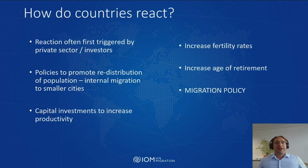And finally, the final reaction that we'll see from countries to address these demographic shifts is migration policy. Winston Churchill once said, America will always do the right thing once it's exhausted every single option. And I think something similar is true for countries dealing with demographic change. They will eventually address issues of immigration once they've exhausted every possible option they have in terms of how to address the problem.